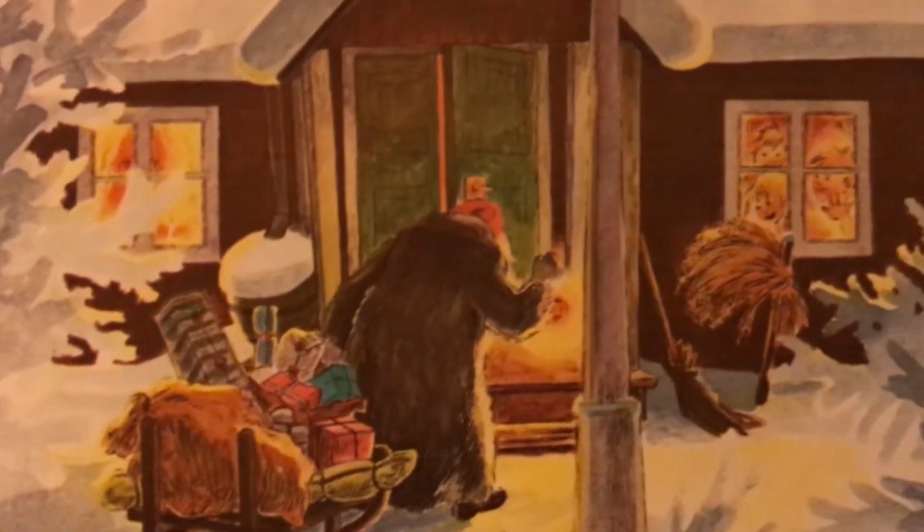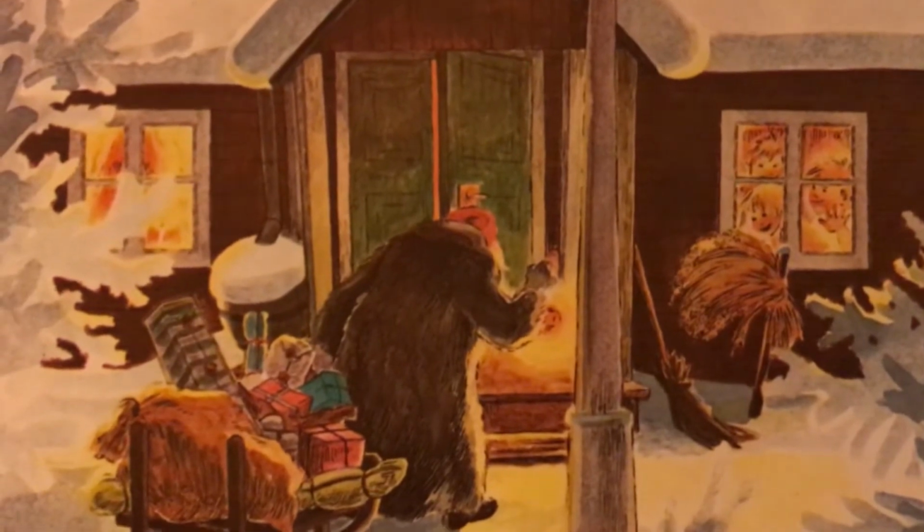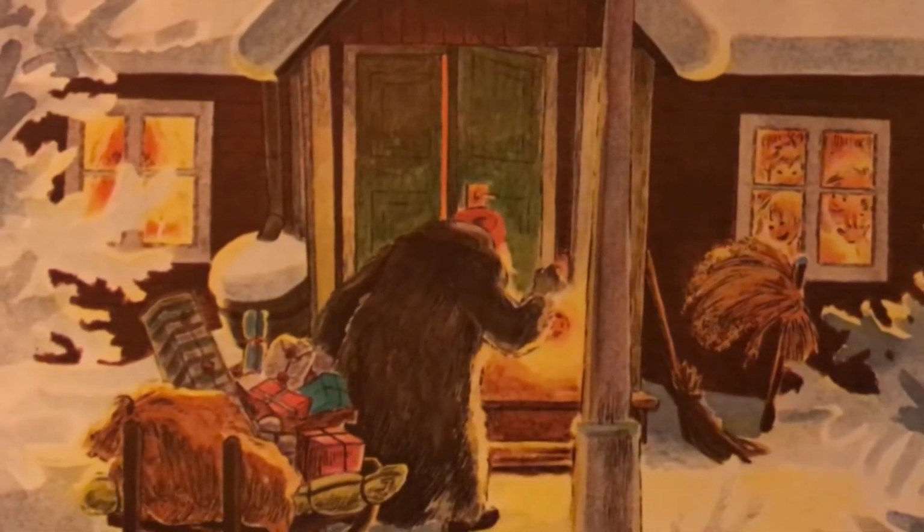After that, we sat in the living room and Father read about Jesus in the manger. And then we all sang Silent Night, Holy Night. Suddenly, Lars shouted, Here comes Santa Claus! We all ran to the window, and in the darkness outside, we saw Father Christmas with a sleigh full of gifts. He had a lantern too.